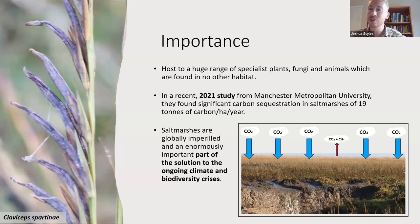But salt marshes aren't just important for biodiversity, although they're really important for biodiversity. They have loads of other things that we should value them for. They're an incredible asset when it comes to flood protection. A lot of homes and infrastructure rely on the presence of salt marshes to give that bit of flood protection. But as well as that, they are incredibly important when it comes to their ability to sequester carbon, which is great. In fact, in a recent 2021 study by MMU, Manchester Metropolitan University, they found significant carbon sequestration across their salt marsh study sites.